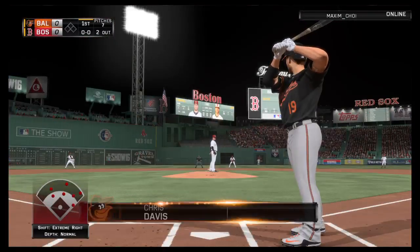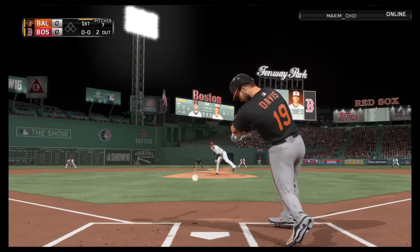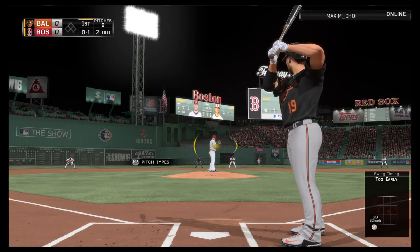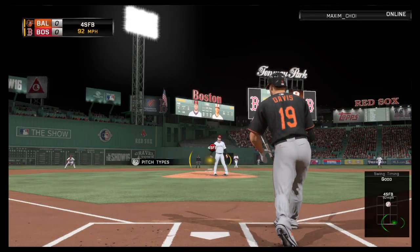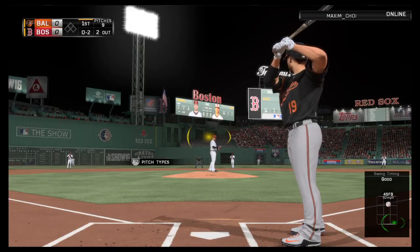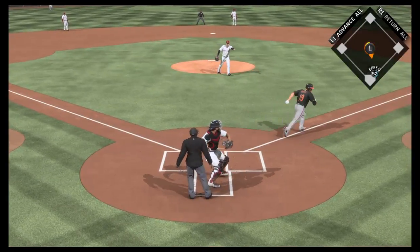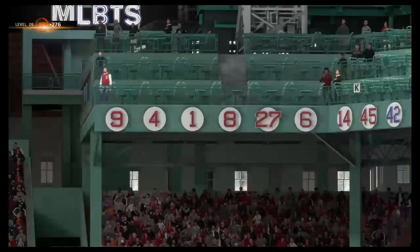Chris Davis gets his first opportunity now in the top of the first with nobody on. First pitch hacking here, and that's the first strike. Big swing and a miss at the fastball, and he's behind in the count 0-2. Living a little dangerously here. Yeah, you don't have to go looking for trouble. Trouble will find. Well, the play's been made, and that retires the side.